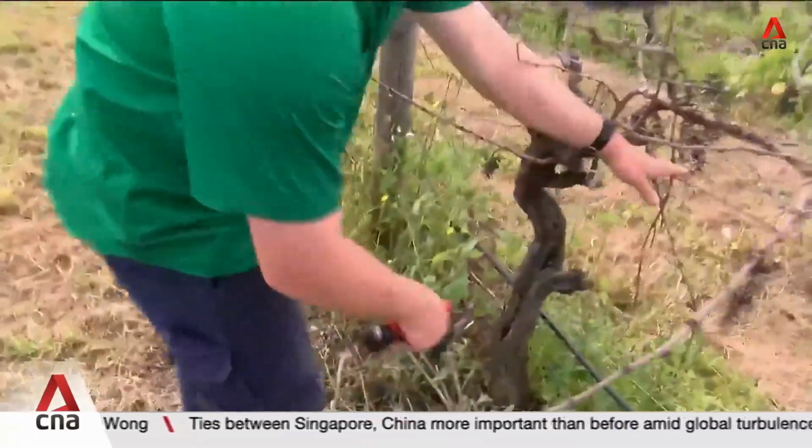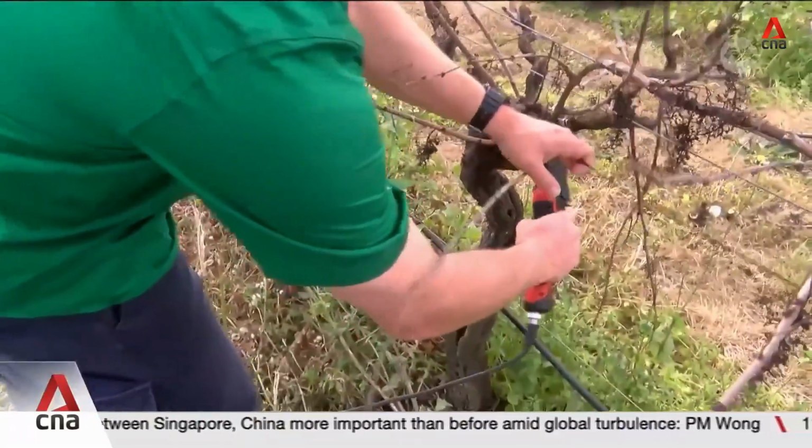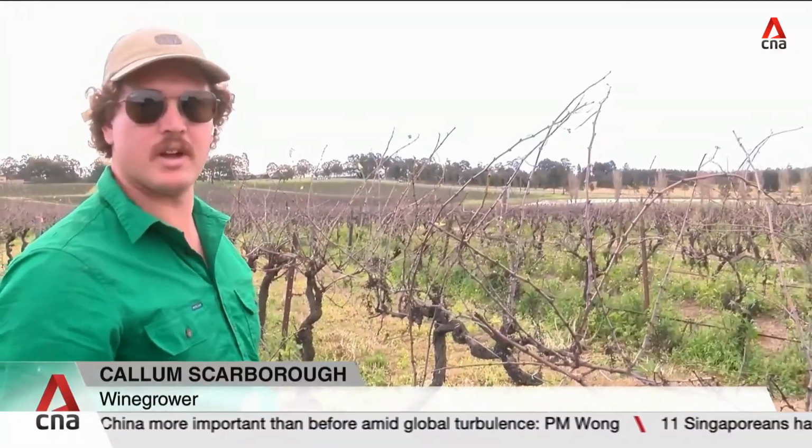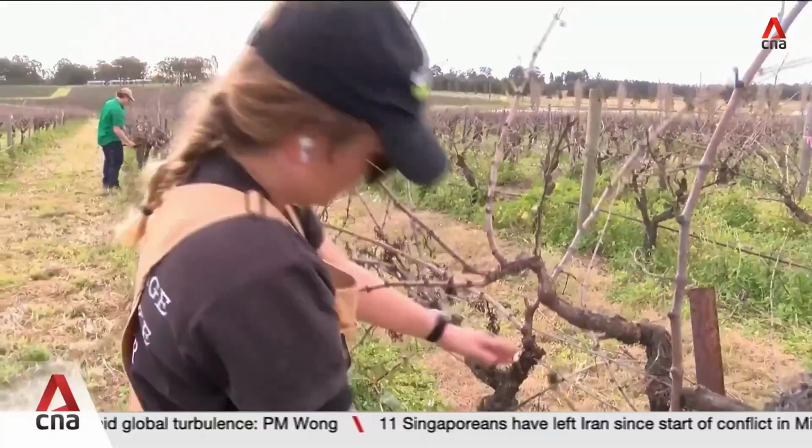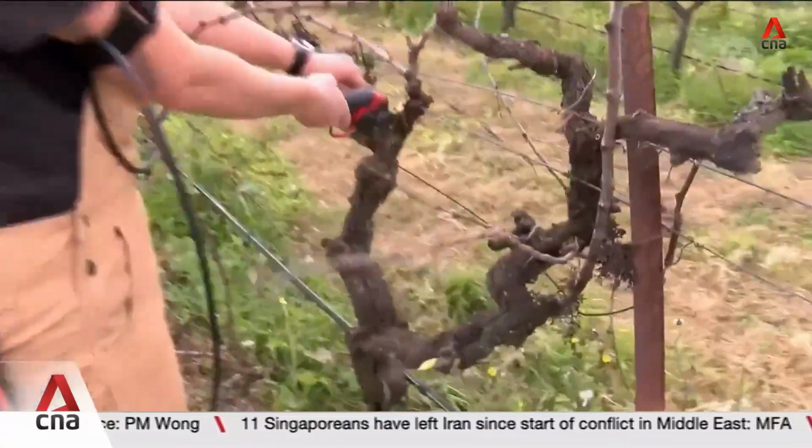I'm going through with the electronic loppers and doing our big cuts because we're restructuring these vines, because it's been about 10 years, and then my partner Katie is coming through behind and doing our cuts for cane selection.